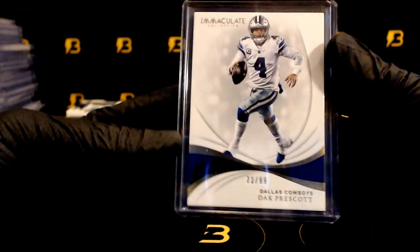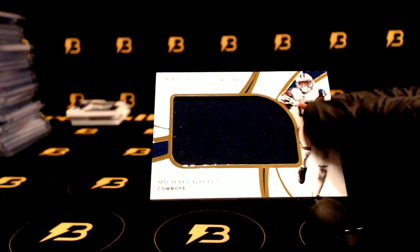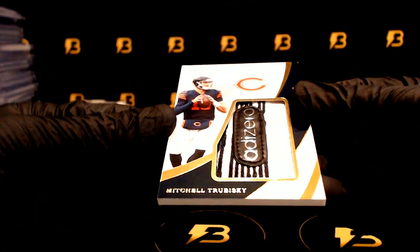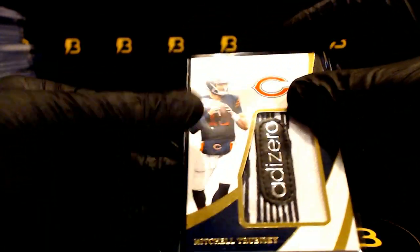All right, we got Dak Prescott for the Cowboys. We got Gallup going out to the Cowboys, the 49. Next up, nice Trubisky, 4 out of 5 going out to the Bears, glove pieces. Doesn't even wear gloves. At least not in that picture.